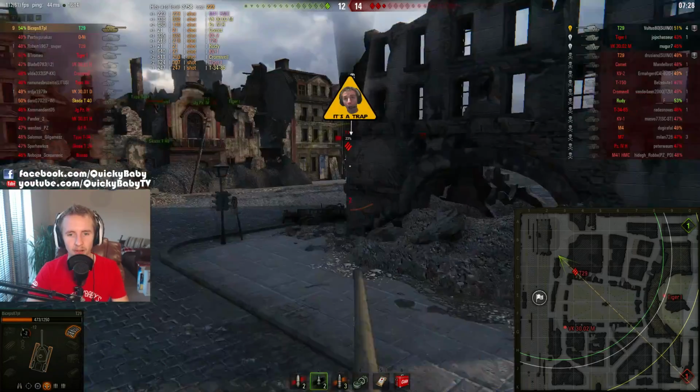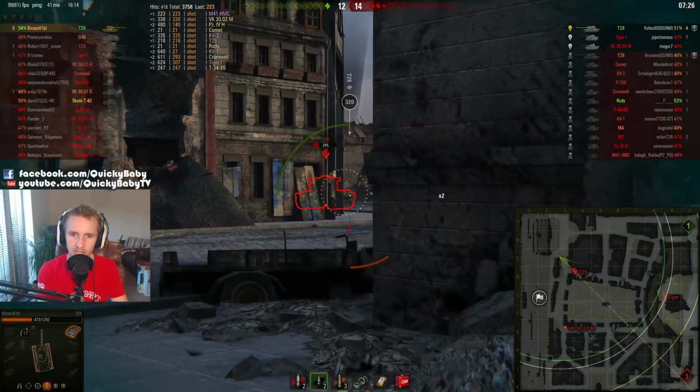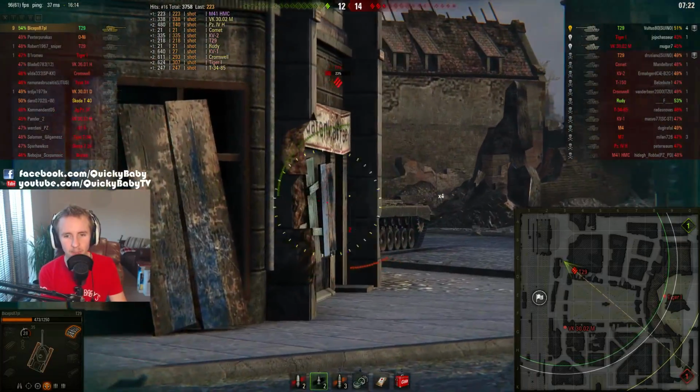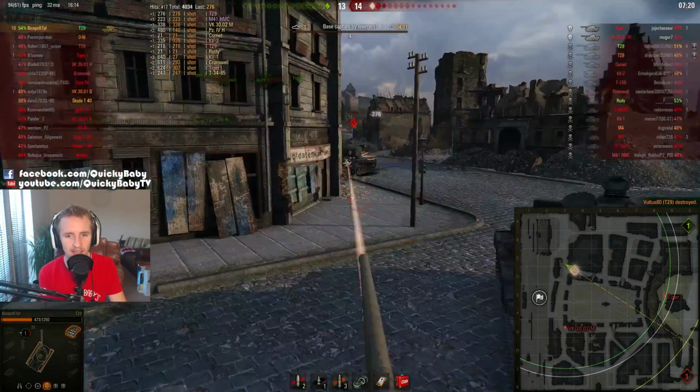He is electing to fire APCR rounds here. Now he ricochets the T29 and proceeds to push around the corner. Now the T29 doesn't have the best rate of fire. Is he going to be able to reload in time?